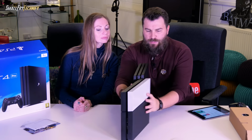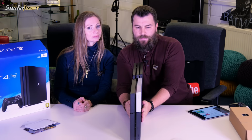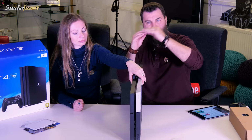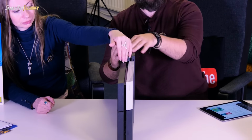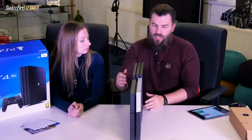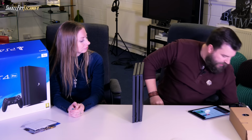Between the original PlayStation 4 and this one, it's almost identical. It's probably hard to see, but from here the original is thicker on each of the sections, whereas this one is a bit thinner, maybe two thirds the thickness. So even though there are three ledges now, it's still about the same size. You're getting a tiny increase in size there.